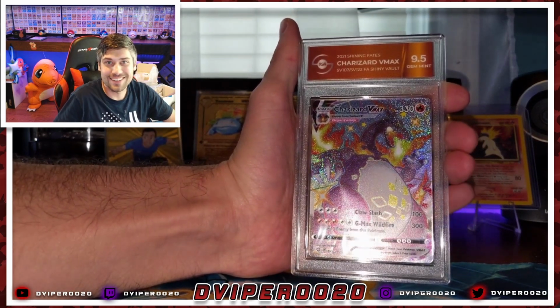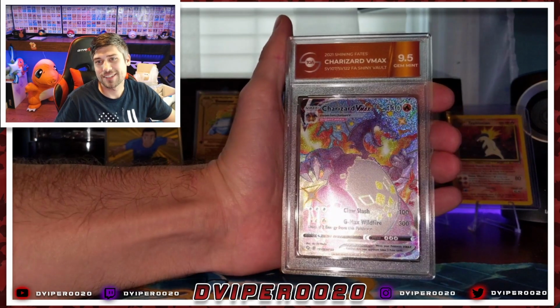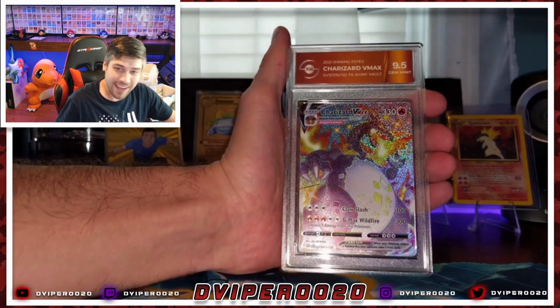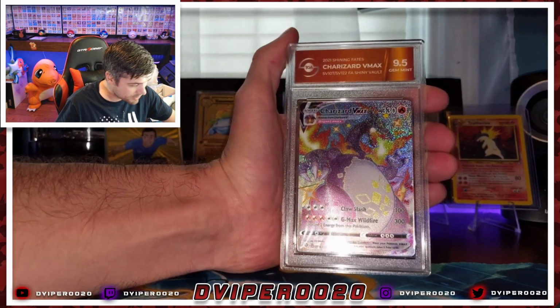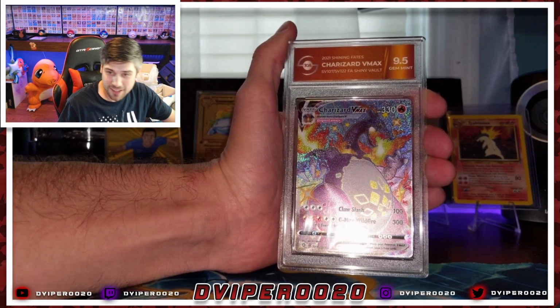I'm not mad at all. This is a beautiful card. Special little thing, like I said, I didn't tell anybody about. We've got the gold label to go with the flames. I thought the gold looked good with the flames.